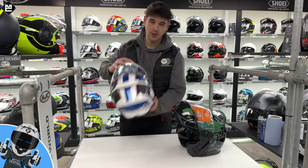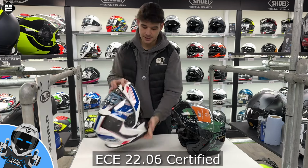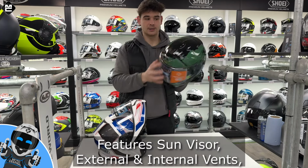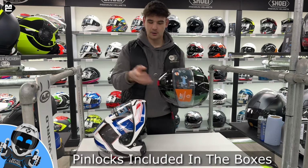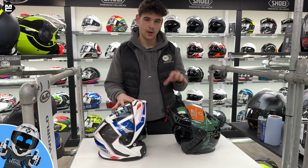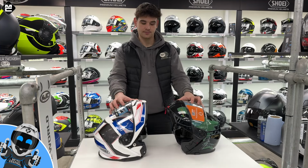Obviously, both being modular, they are both dual homologated to be ridden in the up and the down position. Both feature sun visors, both feature really solid external venting and internal venting on the helmets themselves. Pin locks obviously are included in the box at this price, and they're both designed to be super quiet, super comfortable helmets that you can wear for hours and hours on end.